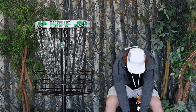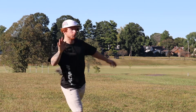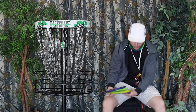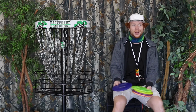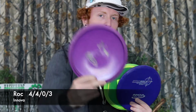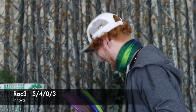And then the majority of my bag is actually going to be mid-ranges. I feel most confident in throwing mid-ranges. Ever since I've started, I feel like I can control them more. So with that being said, I kind of just followed the path of everyone that ever played, I feel like. I've got all Rocks in my bag. I've got a regular Rock, a Star Rock, I also have a Rock 3 and then a Rock X3.